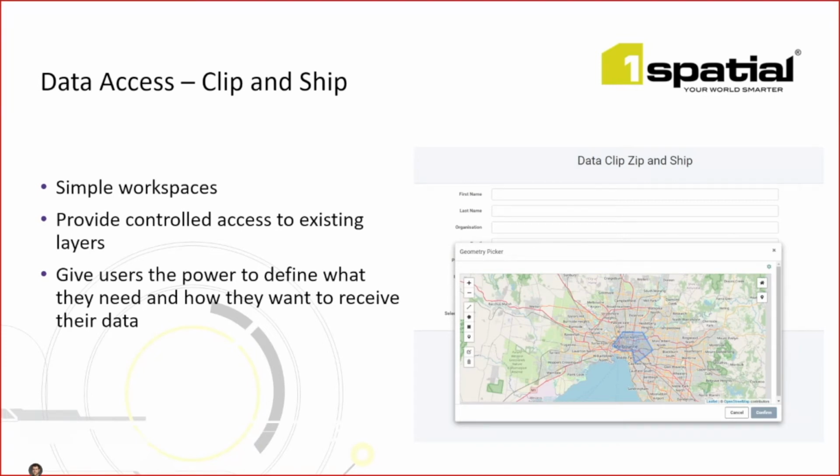So what you could do, and this example here is showing, is setting up a simple workspace that gives users the ability to go and define the area of interest that they're looking to get the data for, provide some other parameters about what they're doing with the data and so on, and then also specify the layers or the actual data they wish to receive.